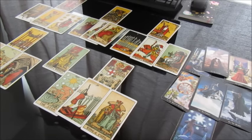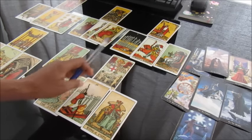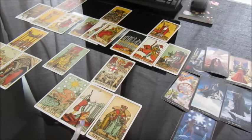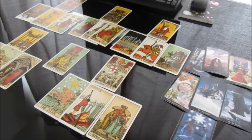And finally, what we have is your future, which is beautiful. So we're seeing Judgment. And Judgment says rebirth. So you're going to be entering into a time of resurrection. I don't feel resurrection from the past, but it's a new you. You're entering into a time of feeling that everything is waking up in your life, I feel, because Judgment card is often a card where we are dead.